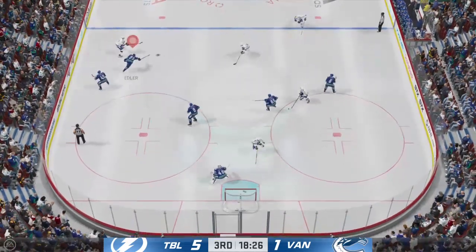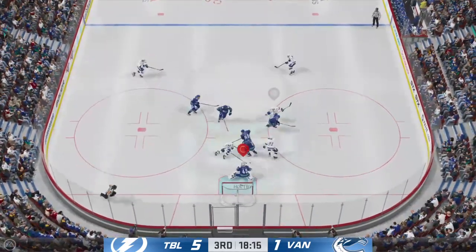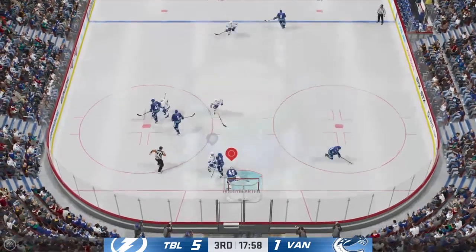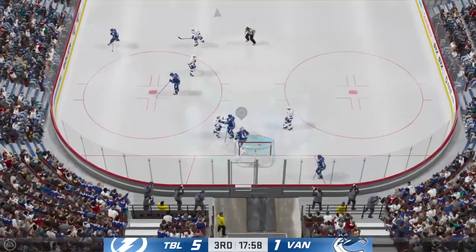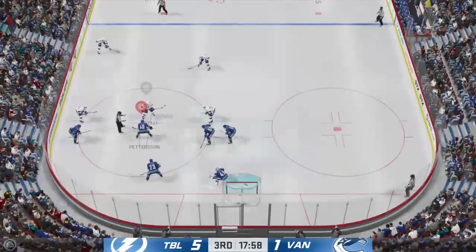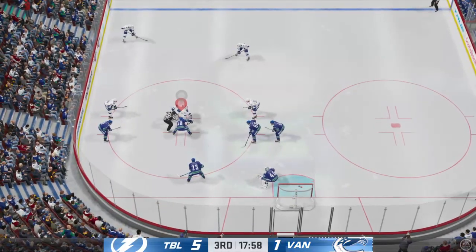Moves it around along the half wall. Takes a wrist shot. Stones him in front. And another stop. Stop one, stop two. The goalie makes a couple of excellent saves. The Bolts have been the more active squad offensively tonight, and they lead it early in this third period.